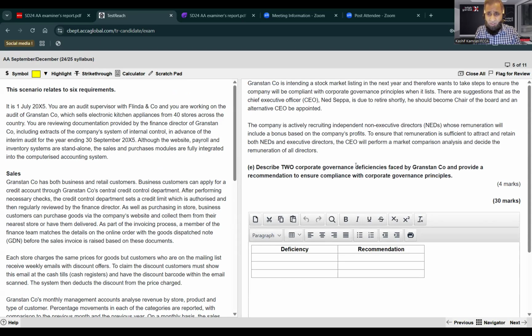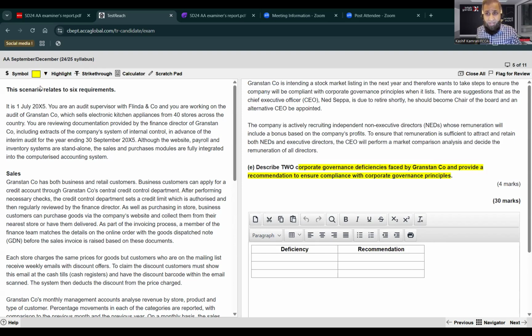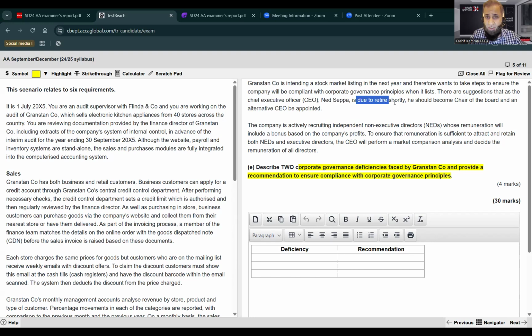Again, this is a typical question, deficiencies in the corporate governance and give recommendations. Now, the problem I've seen with students in deficiencies in corporate governance, they tell the deficiency, but they don't tell why. Let me give you one example of it quickly. Graston Company is intending for a stock market listing in the next year and therefore wants to take steps to ensure that the company will be compliant with corporate governance principles. There are suggestions, sorry, as the chief executive officer, Ned Sepa, is due to retire shortly, he should become the chair of the board, and an alternative CEO be appointed.